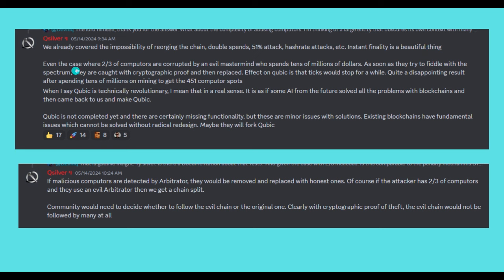We said, even in a case where 2/3 of computers are corrupted by an evil mastermind who spends tens of millions of dollars. Really important point that he's making here, and I think he made it earlier in the chat, but he's saying that someone would need tens of millions of dollars to corrupt 2/3 of computers, because to become a computer in Qubic quorum is going to cost you a lot of money. It's not cheap to do that. So someone would need to spend tens of millions of dollars to corrupt the quorum, and they have to be an evil mastermind, as said.